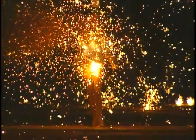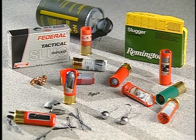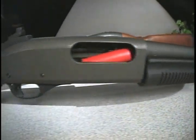For law enforcement, the facts are grim. Violence is on the increase. More and more criminals are armed. And today, they have access to some of the most deadly types of ammunition made. In this video, we will be looking at shotguns.